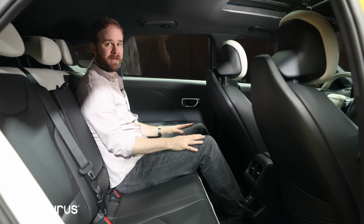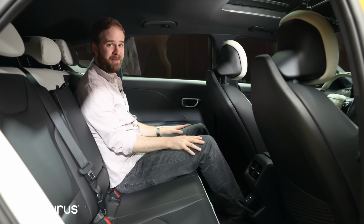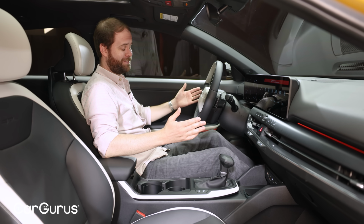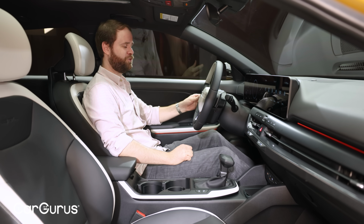All in all, though, a lot of space, very comfortable. Could use a little more thigh support, but for a compact hatchback, it doesn't get better than this. Now, as comfortable as the rear seat is, I'm always going to prefer to be in the driver's seat.